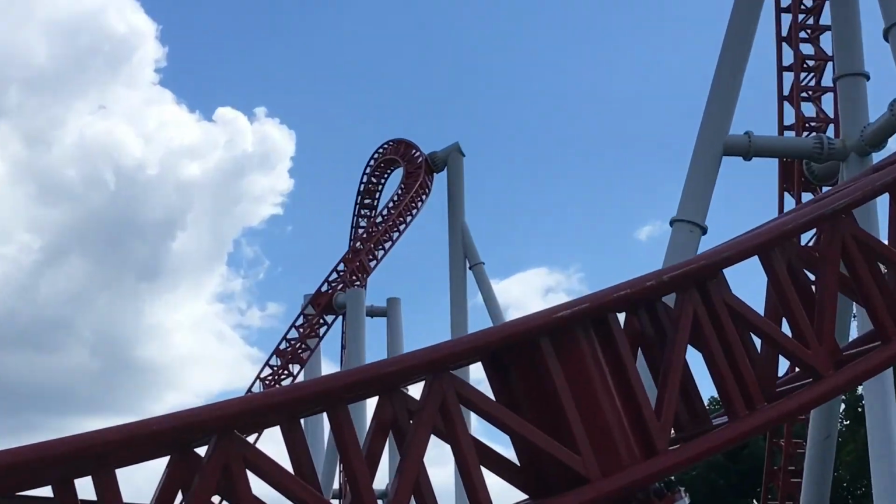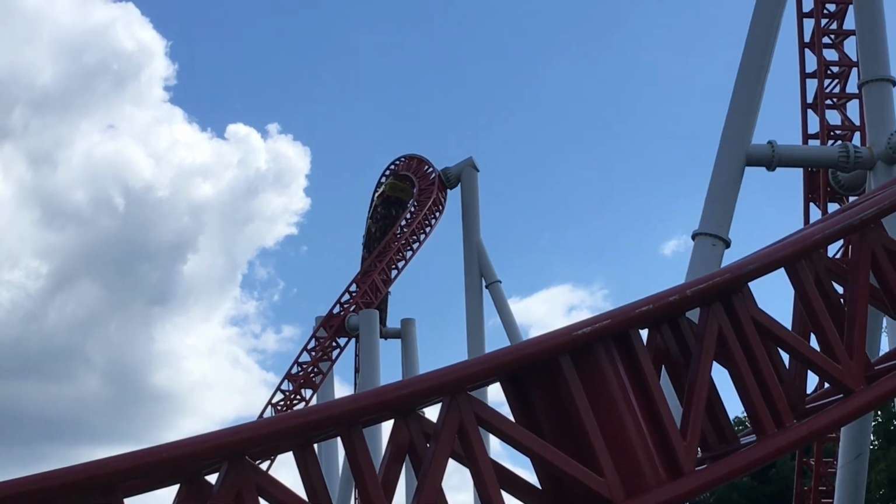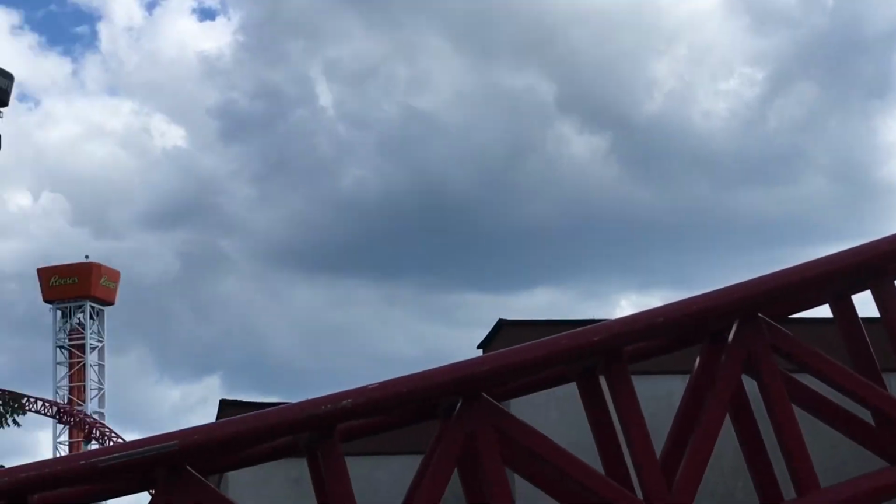Kingda Ka's launch is crazy in the front row. But in any row on Stormrunner, it's crazy. So I think I might prefer Stormrunner's launch over Kingda Ka's launch.